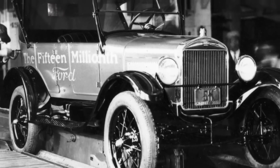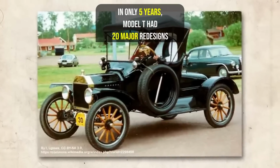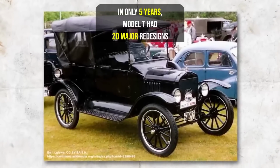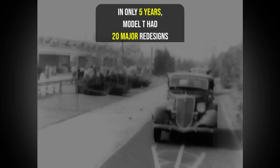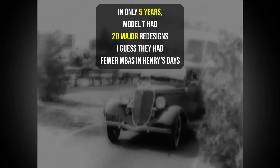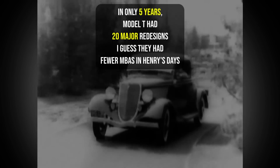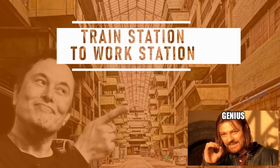Current OEMs introduce a minor refresh every 2 years, and a major one at 4. But in the span of 5 years, Ford went through 20 major redesigns of Model T in its production line. Early mover companies run by an owner-founder tend to move fast, while complacent companies run by MBAs tend to delay change. As Darwin taught us, only those who can change survive.